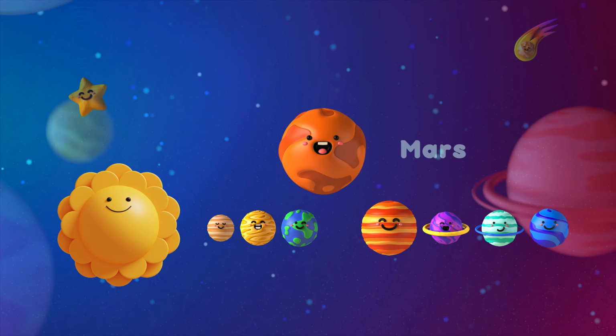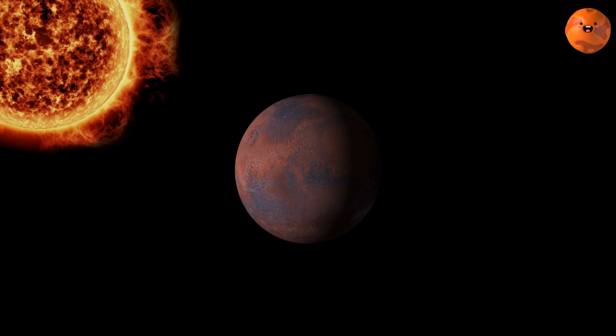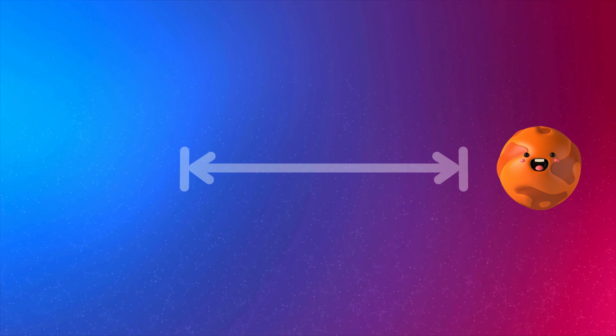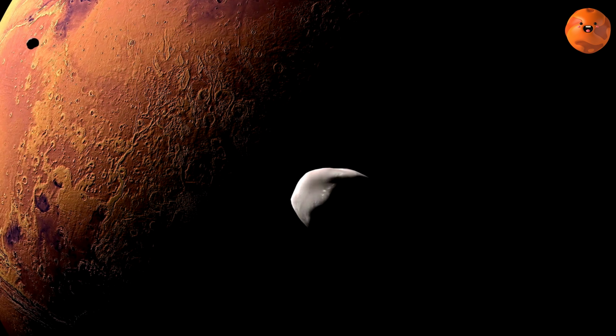Next up is Mars, the red planet. Mars is covered in red dust and has the tallest volcano in the solar system. The average distance between the Sun and Mars is approximately 141.6 million miles. Phobos is Mars's inner moon. Deimos is Mars's outer moon.